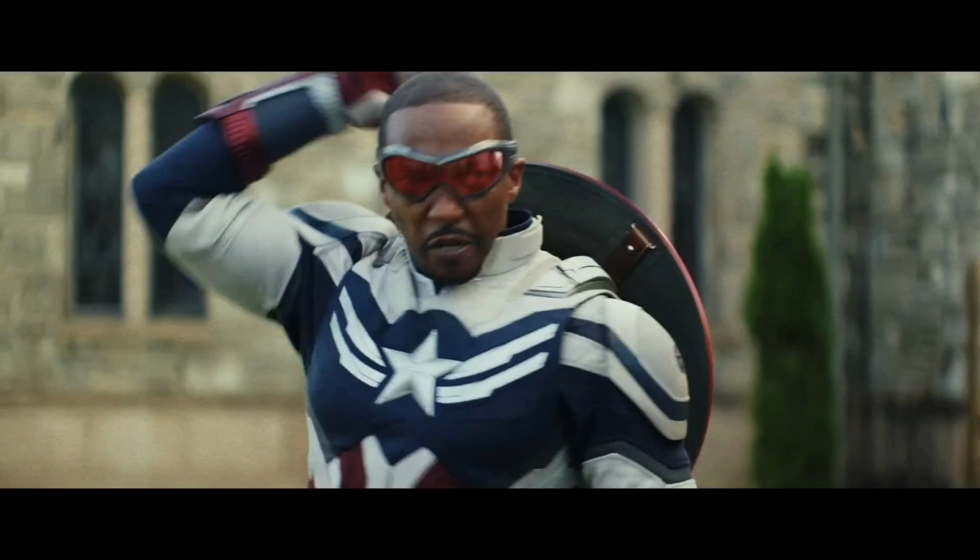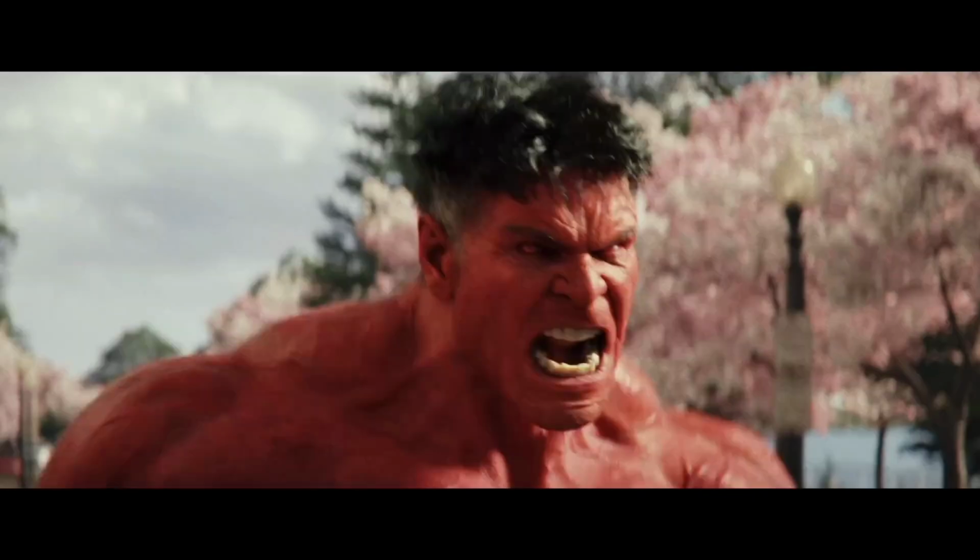Marvel just dropped a brand new trailer for Captain America Brave New World, and it looks really great. We finally get to see Red Hulk, and there were rumors going around that Marvel could drop the trailer in the next week or so, but they just dropped it.